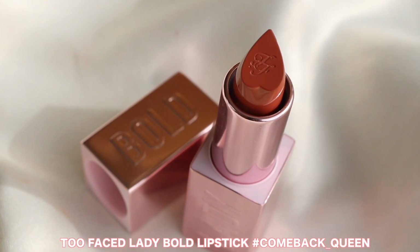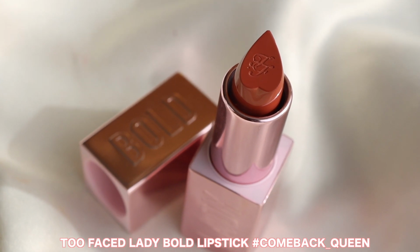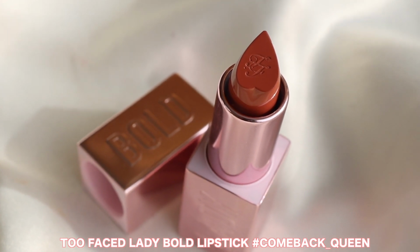And then I also got another Too Faced product. This is one of the lip products I purchased. It's the Too Faced Lady Bold Lipstick. I got mine in the shade Comeback Queen. I have not even used this yet, and I got it in January, okay guys? This is why I put myself on a low buy, because I'll buy something and I don't end up using it. But that's not exactly true.